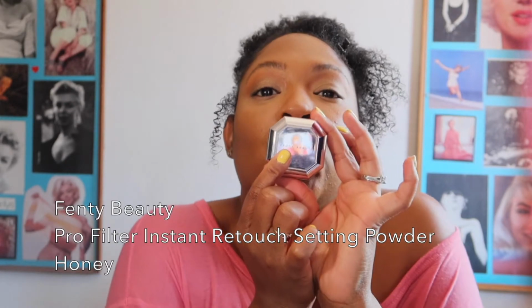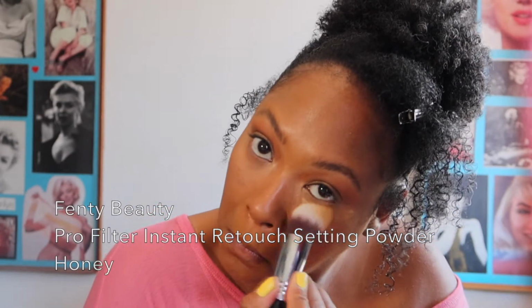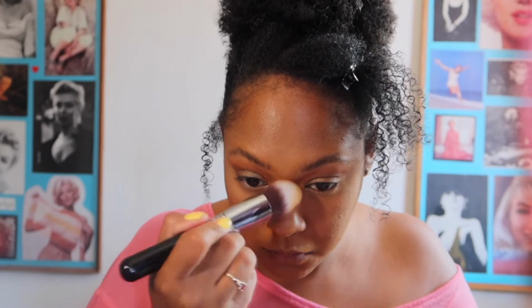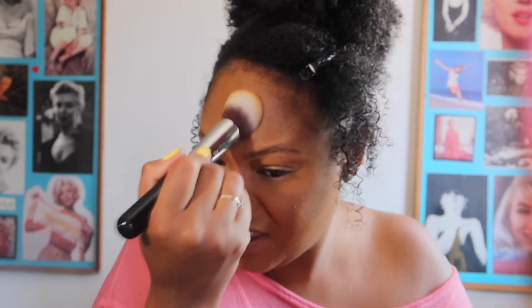Okay, Tia. All right, Fenty Beauty Pro Filter Instant Retouch Setting Powder, and this is in Honey. You know this is my fave, and if you don't know, now you know. So I'm just taking the Fenty powder all over everywhere that I highlighted, just to set my highlight and my concealer so we have no creasing or anything underneath the eyes.